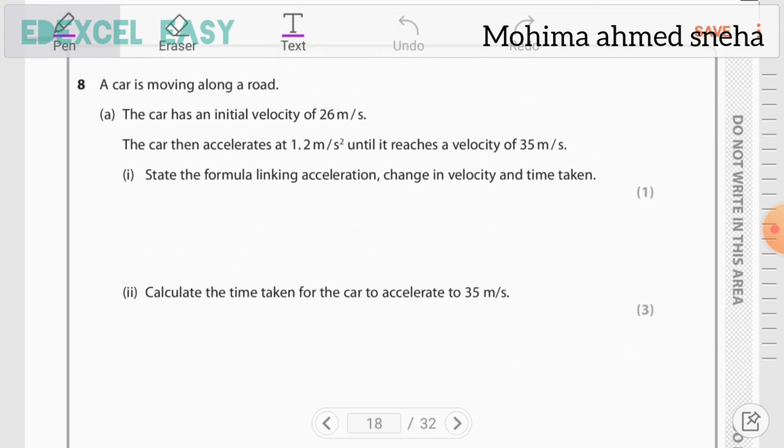A car is moving along a road. The car has an initial velocity of 20 meters per second. This is the value for u. The car then accelerates at 1.2 meters per second squared until it reaches a velocity of 35 meters per second. 35 is the final velocity and 1.2 is the value for the acceleration. Part A1, state the formula linking acceleration, change in velocity and time taken. We know a equals v minus u divided by t.